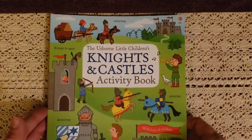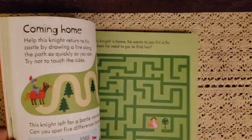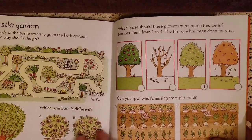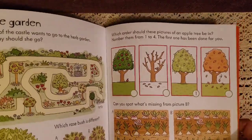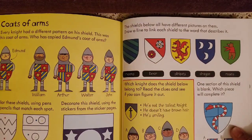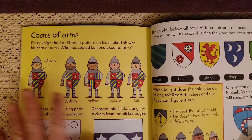The next one we got is Knights and Castles, and it's an activity book. And Mason is loving anything army, anything with knights and castles. So I thought this would be perfect. Actually, last year we did Middle Ages, and so we did a lot of things with castles, but he was so intrigued by it, I thought, I'm going to get him this book this year, and we can go through some of this and talk about the different time periods on our timeline.